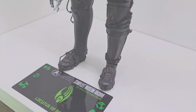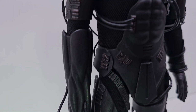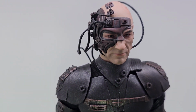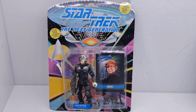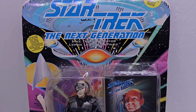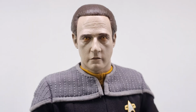I honestly didn't think that I got the right version at first. But once he's standing in the display, for me, this is absolutely Locutus of Borg, and it represents such a great memory for me watching Best of Both Worlds Part 1 and Part 2 back in the day. And this was the Locutus of Borg in my collection previously, the old school Playmates version. And while I still even love this carded version, that new Exo 6 version takes the cake by far.